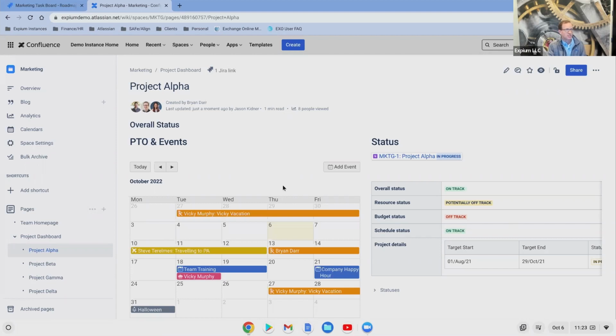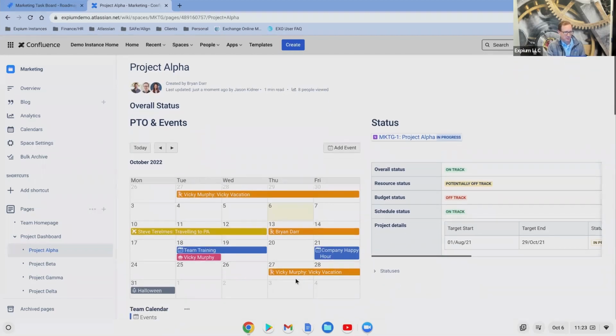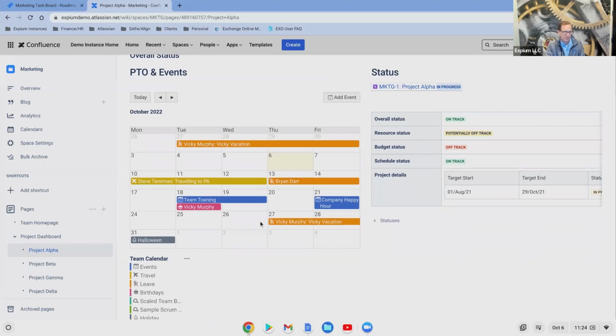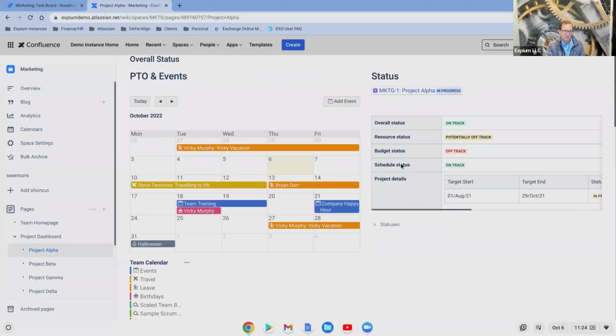So in this project dashboard page, there's a couple of macros in here, like a team calendar that allows your team to put different events happening, or maybe they're on vacation. So you get a sense as a team, when are people on and off? There's a lot of cool macros here. This is one that we'll show you shortly that's represented in more of a summary page where you can show status. And this is actually something that would be updated manually within Confluence.